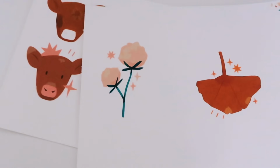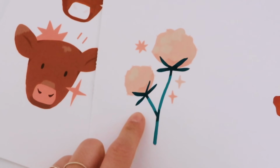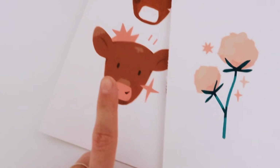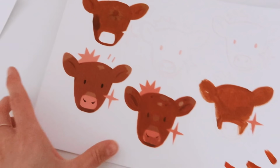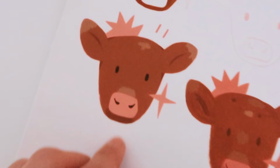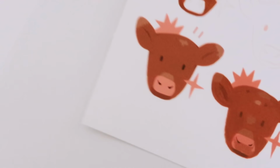Painted some sticker designs. So this one, I think this one is my favorite. It was a lot of fun painting it. And then this cow, I made some painting tests before that, but this one is the final one. And then also a little ginkgo leaf. I'm gonna add little faces to these too.